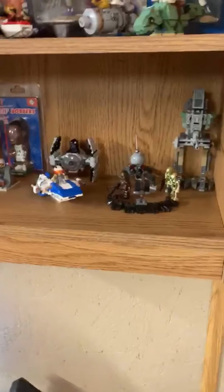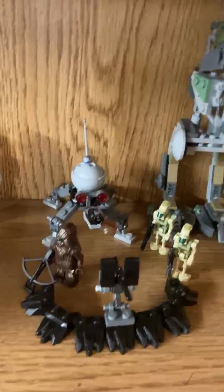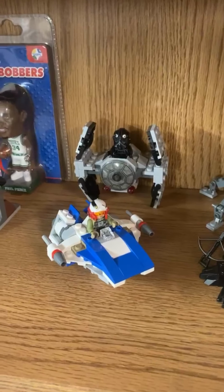Then I've got my Star Wars shelf. So this has the Kashyyyk, what's it called, AT-RT. Got the whole set, the 20th anniversary Vader that came with it is right there. And so, on to the next one.